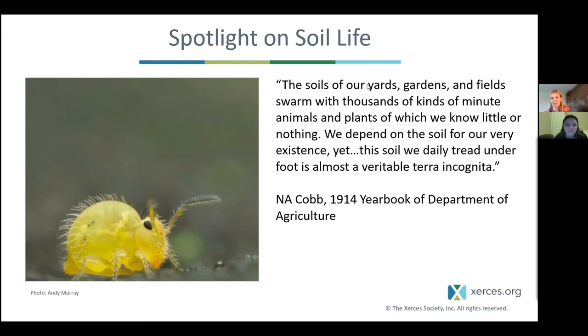So some may go deeper than the frozen level of soil, but others are able to be in those cooler temperatures. It's amazing what our native animals can do. Yep.